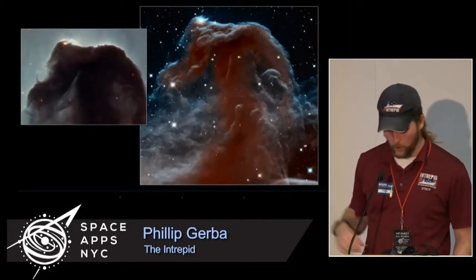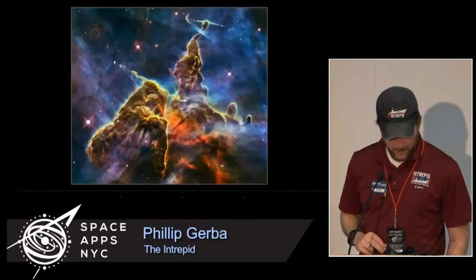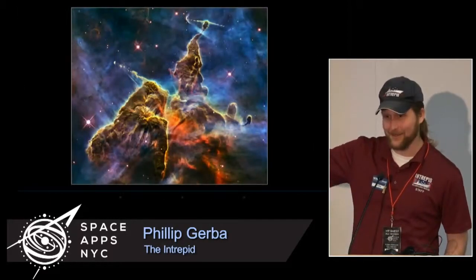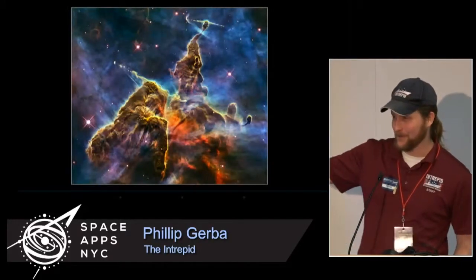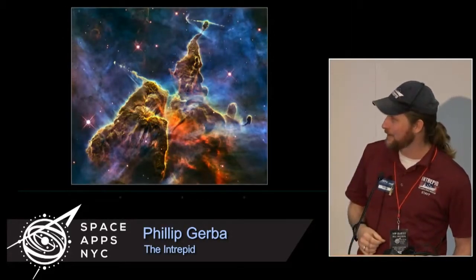This is the Horsehead Nebula here, another big star-forming region of space. These star-forming regions, and actually, by the way, the guy who just spoke before me had this, I noticed, on the background of his laptop, which is kind of cool. This is another star-forming region of space. This is what they nicknamed Mystic Mountain. It's another one of these nebulas.